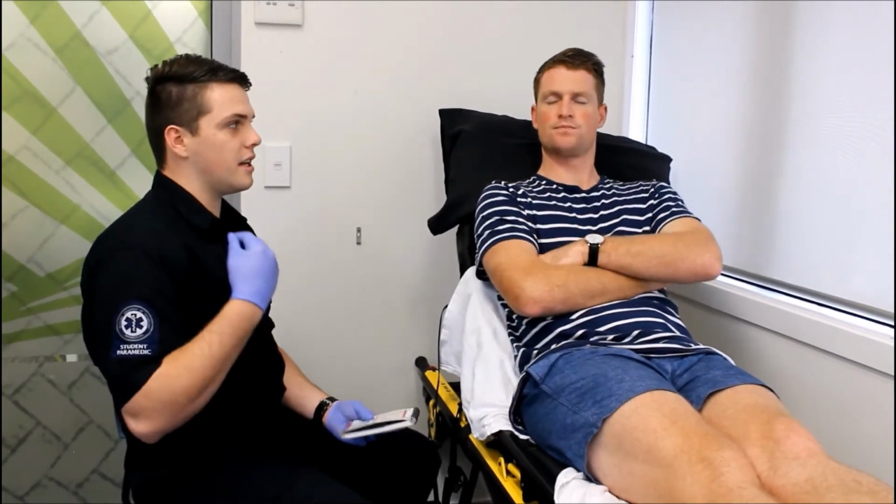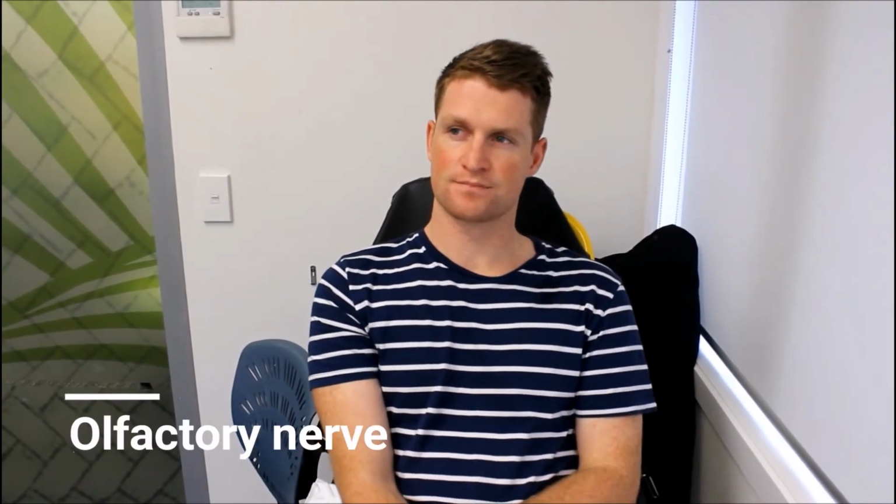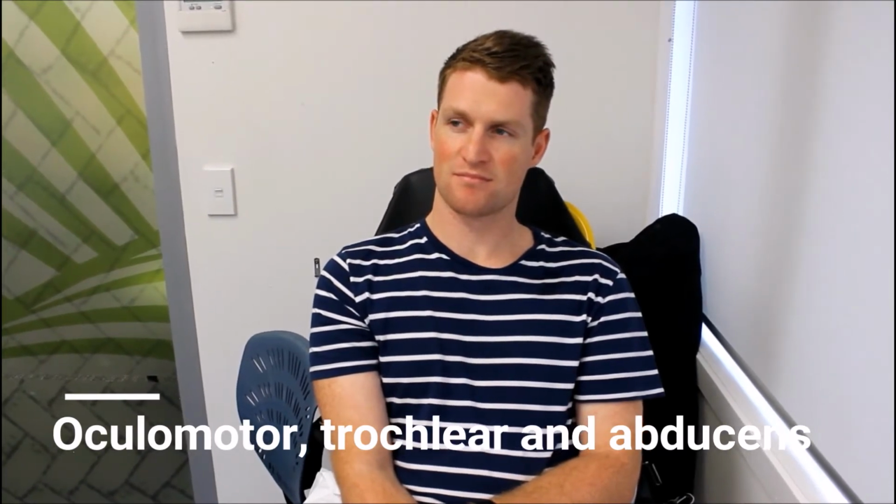Next we're going to go down the focal neurological signs, so I can do a full cranial nerve test. First of all I just want to check the olfactory nerve, just make sure your sense of smell is good. So can you close one nostril, sniff, and close the other? Okay, no change. For the oculomotor, trochlear and abducens nerves, these supply the nerves of eye movement and control the eyelid and the size of the pupil. So I want you to open and close your eyes. If I had a pupil torch, I'd assess the diameter and how reactive it is to light, and I'd get you to follow my finger as well. Also assessing for any nystagmus.